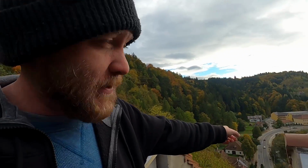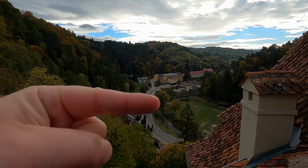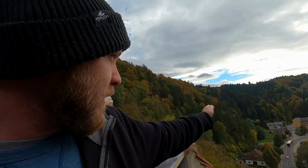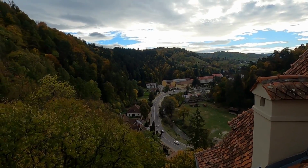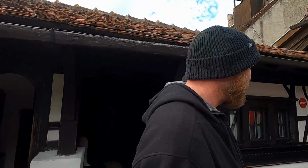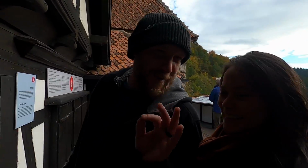Down at the bottom of the valley, you can see the old fortress wall. Obviously, there's a road through it now, but that was the center of contact for the trade route before you got to the castle. It's actually standing pretty strong. And then there's one more there. Very cool. How do you even know all these things? I like movies.